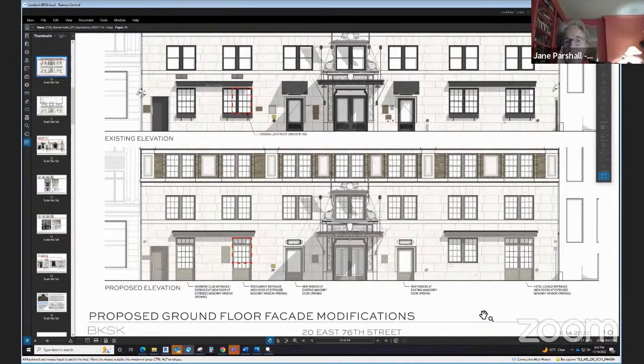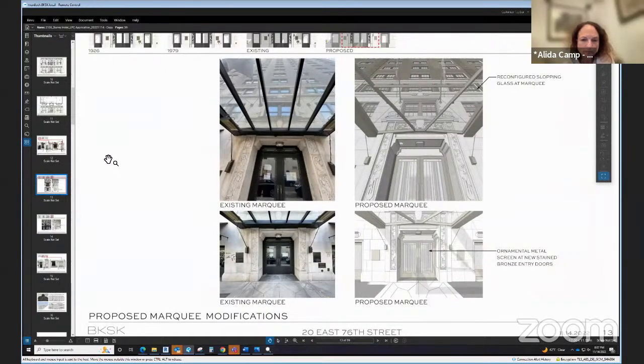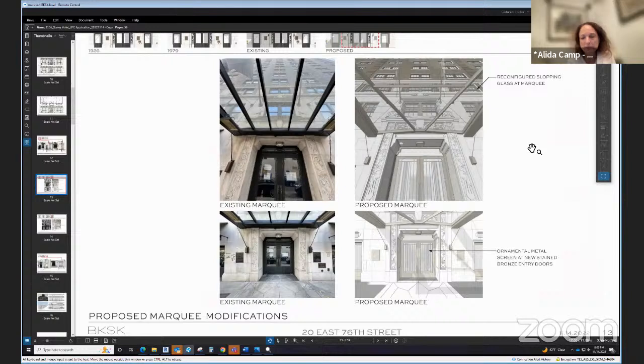Sorry, Alita, but the marquee, I think they're keeping the same footprint. Yeah, the marquee can look the same, but the mullions are going to be reduced. Okay. Yeah, the marquee, we hope, I apologize if I suggested that we don't know what it's going to look like. We hope it's going to look exactly like it looks now, and then with more visibility through the glass as one approaches. Okay. Well, I really am glad that there's been such a sensitive approach to this. So thank you. That's all I have.